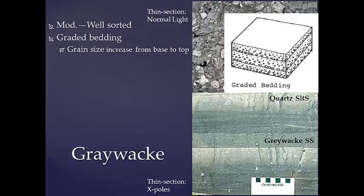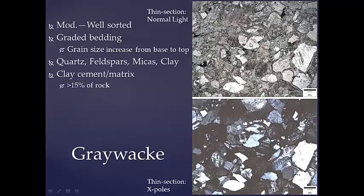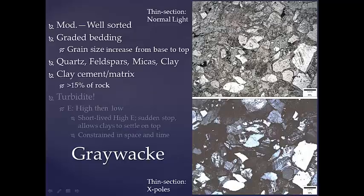Now, graywacke has a whole lot of mud in it. The mud is what is binding the crystals together. The mud is oftentimes coming from feldspars. You can see the feldspars in this twinning or cross-hatched pattern. You can also get a little bit of it in this grain. And you can also see that the quartz is kind of angular. Whether it's pebbles, whether it's gravels, there's a whole lot of mud, a whole lot of clay.